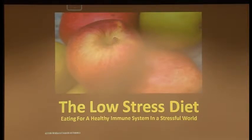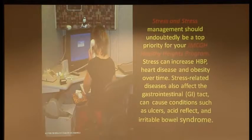So the low stress diet is designed to teach you how to eat and what to eat to strengthen your immune system in this stressful world that we live in. When you think about stress management, it should undoubtedly be a top priority for the Jackson Madison County General Hospital Healthy Heights program. Stress, as we know, can increase blood pressure, can cause heart disease, and can cause obesity over the course of time.